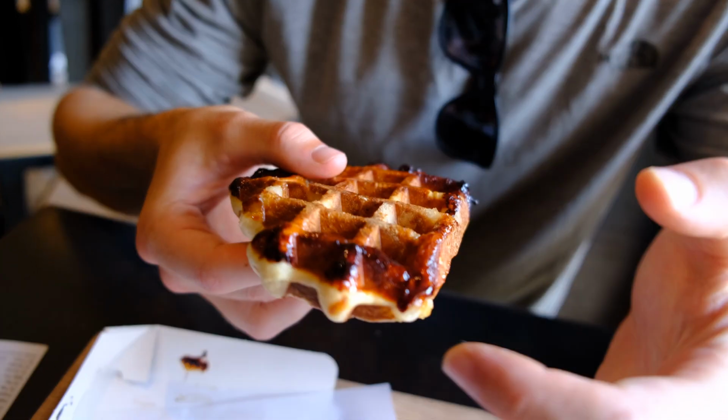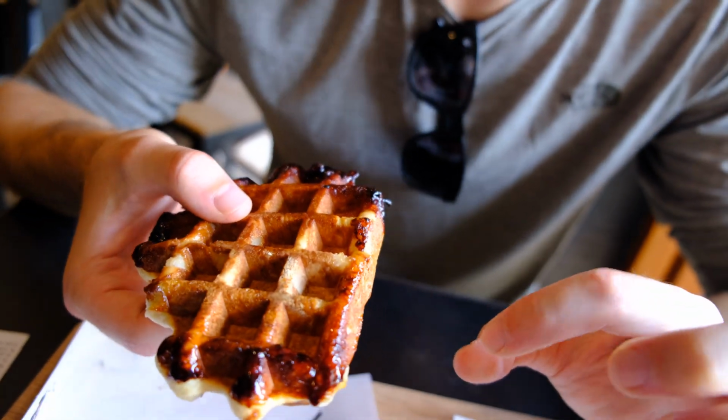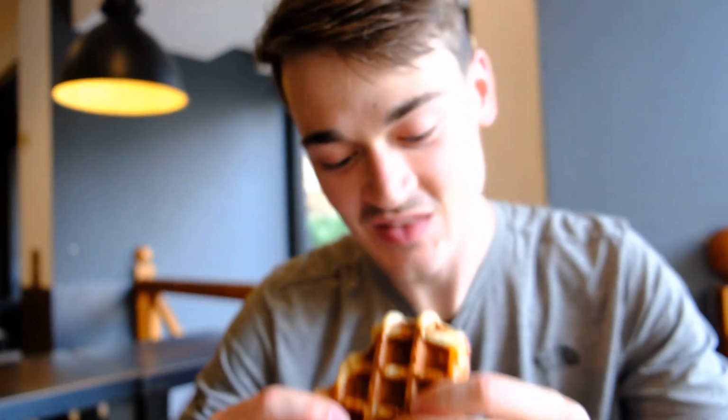Dark. Okay, so we finally found out that the Brussels waffle is what we got before, which is a thin, square, rectangle waffle. And this is a Liege waffle. So this is the caramelized sugar and the thick dough. Oh, it's gonna be so good.